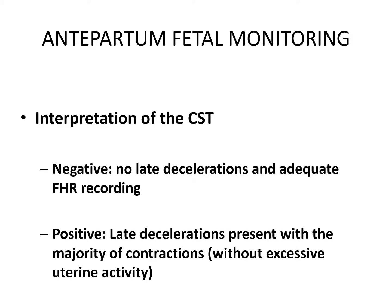After we achieve 3 contractions in 10 minutes, we'll interpret the contraction stress test. A negative CST means that there's no late decelerations in that time period. If we have a positive CST, that means that we have late decelerations present with the majority of the contractions. That means if we have 3 contractions in 10 minutes, you should have late decelerations with 2 of those.